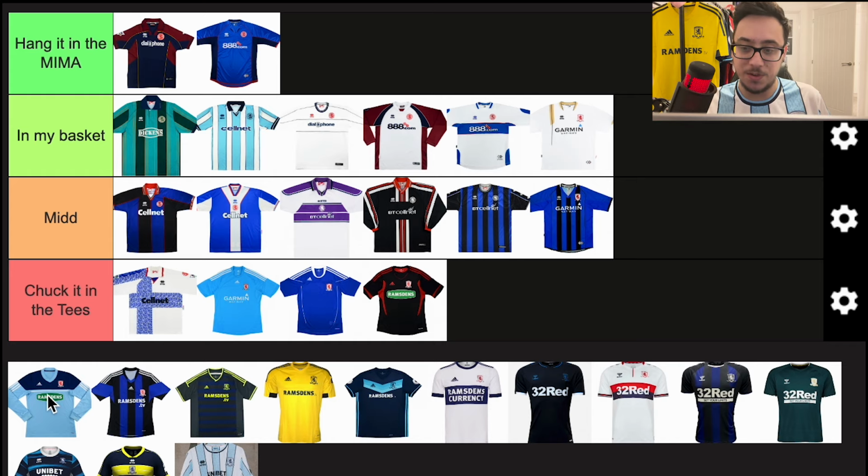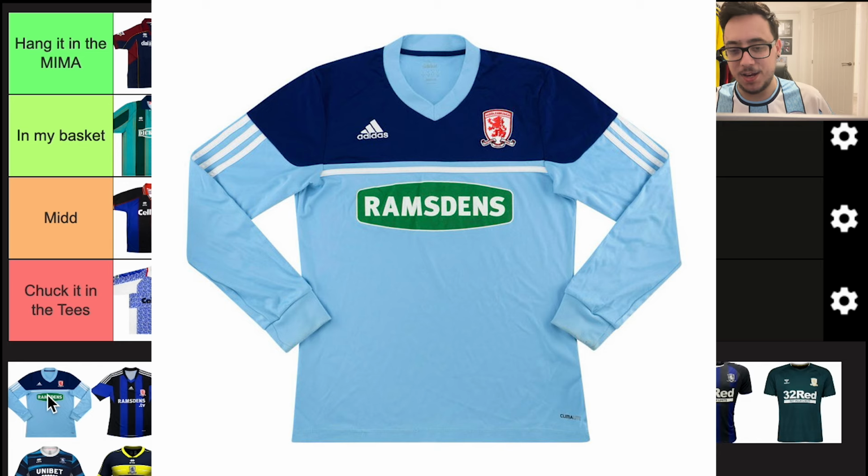12-13, so once again we've got that terrible green Ramsden's logo. And you know what? This is so close to being mid because I feel like at least the blue kind of complements the green. They obviously went with a similar pattern to the home shirt with a big coloured top half. This time it's dark blue, light blue with the rest of the shirt. The two blues work quite well off each other, and I will say the Boro badge and the Adidas logo stands out quite nicely in that top half.